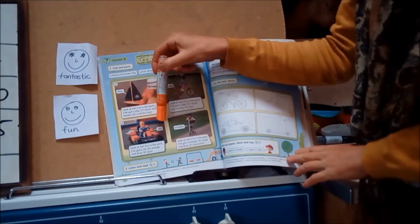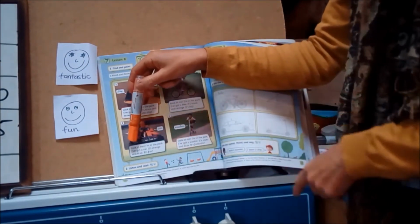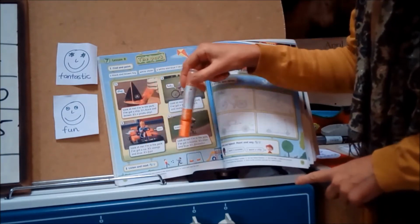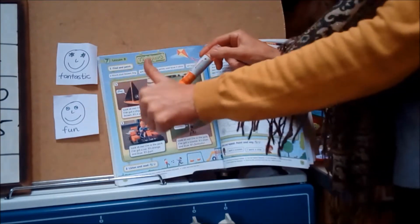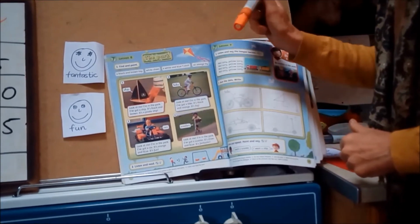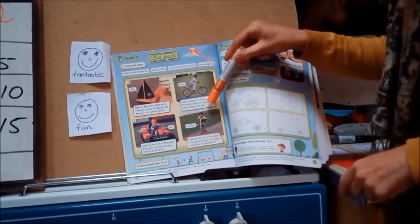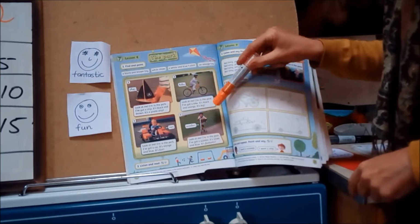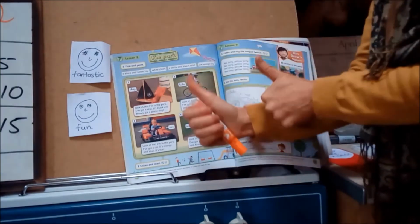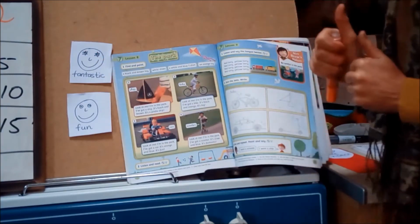Number three, a car. Look at me. I'm in the park. I've got a car. It's orange and blue and it's fun. And last one is a scooter. Look at me. I'm in the park. I've got a scooter. It's silver and blue. It's fantastic. Very, very good.